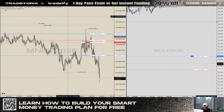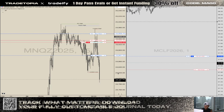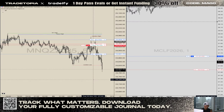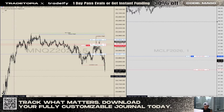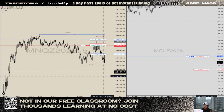And then let me go ahead and zoom out a little bit here. So right now, after we cleared the London lows, when we cleared this liquidity, we traded right out of this order block right here. So I would imagine that the market's going to want to push this at least to break this low, because people would use this as a stop. So pushing further down, breaking below here would be the idea.